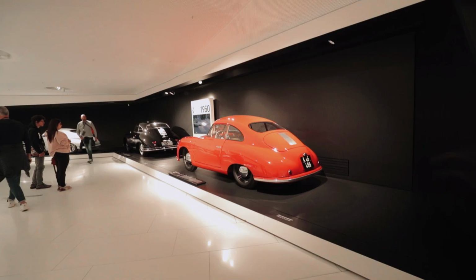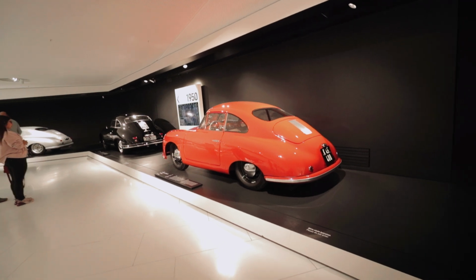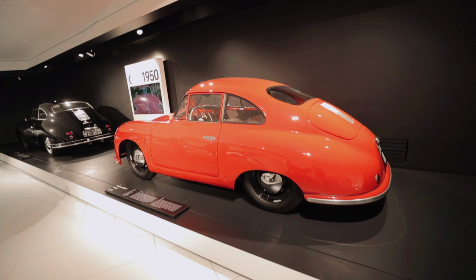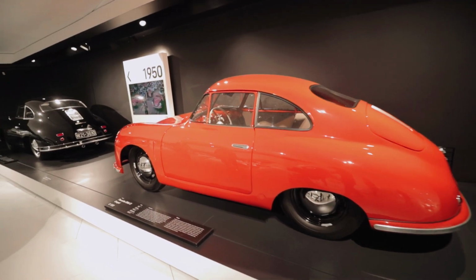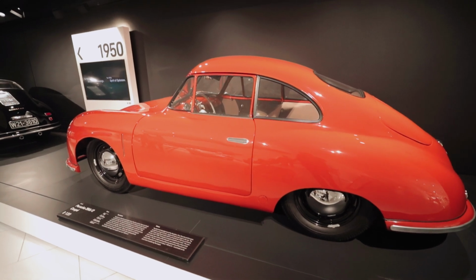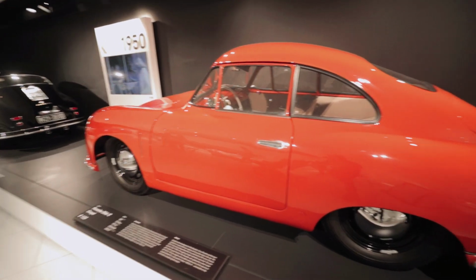Beautiful car, guys. Right, so now we're over here at the year 1950. Well, approaching the year 1950. Got a Porsche 356 Coupe. Lovely color. I mean, what more can you say about that color? It looks awesome. It's a beautiful spec.